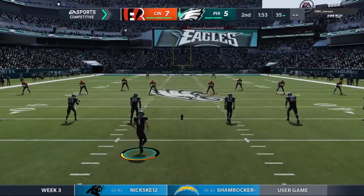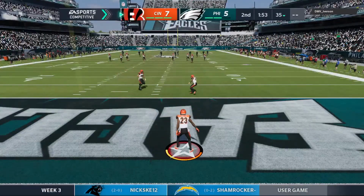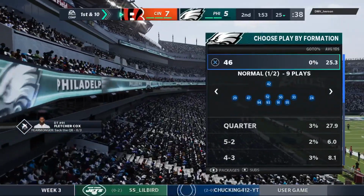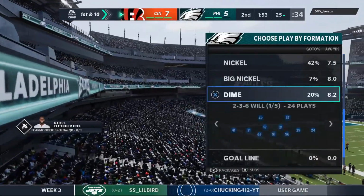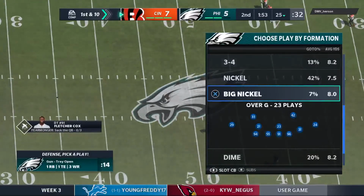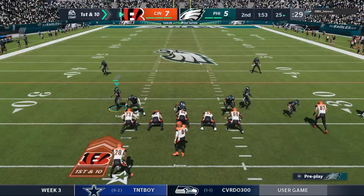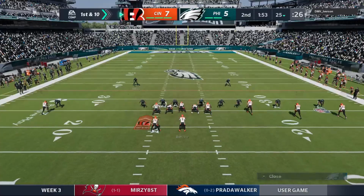After the field goal, here's Elliott to kick it away. And that'll carry over the back line of the end zone for a touchback. 25-yard line. The Bengals drive about to get going. And following the interception, we'll see what they can put together on this drive.